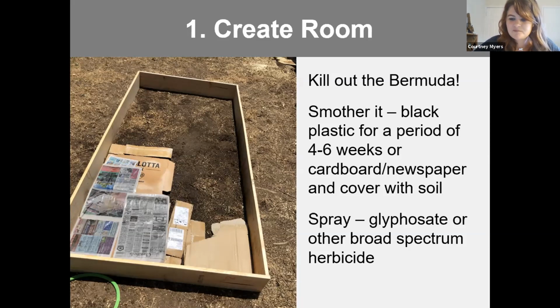Another option is to spray with glyphosate or another broad spectrum herbicide. I know that there are some health concerns in the general population regarding some of those herbicides, but they are really the easiest and quickest way to get the job done. You can also simply pull out Bermuda, but that is very labor intensive and backbreaking over a large period of time because you want to try and get out all of those roots and all of those rhizomes. Otherwise you'll be fighting that Bermuda in your raised bed or your garden.